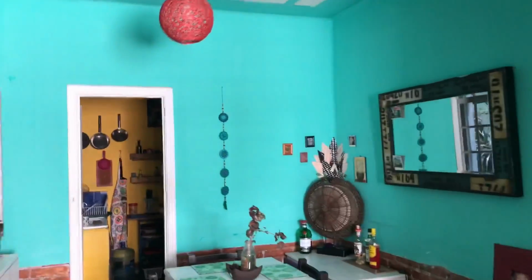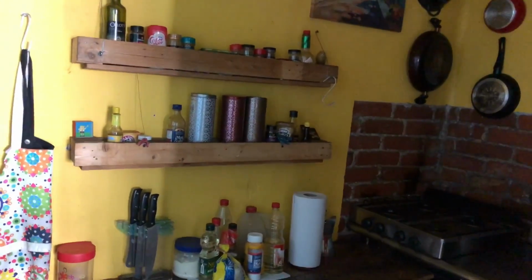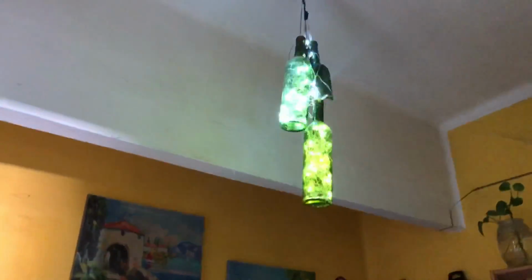Hola. Perfecto. So here is the living room kitchen area. And again, so this is kind of like I said, got a hipster vibe. We can't see if there's lights in here. Nope, those are the only lights you get. You get those at nighttime. It really doesn't help that much.